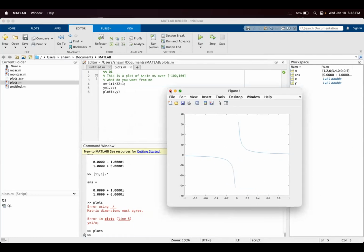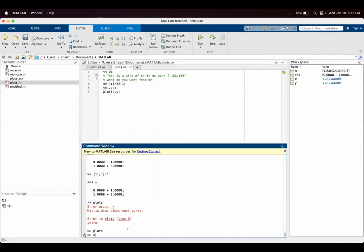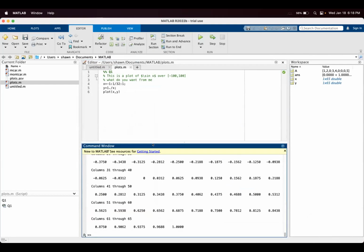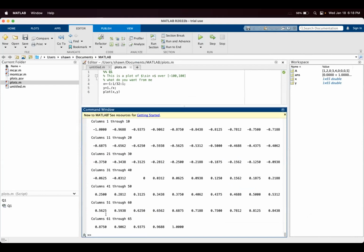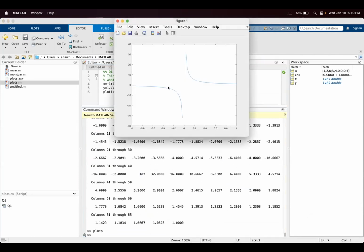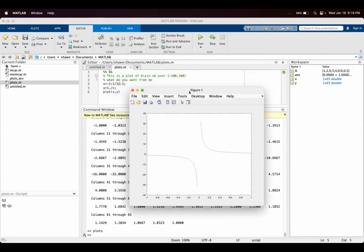Though I would like to note that if you go into this vector and print out all the values, the Y, because there's a 0 here, there is an inf. However, plot does not care. It just goes. In fact, I get a really nice plot of 1 divided by X because plot doesn't care.